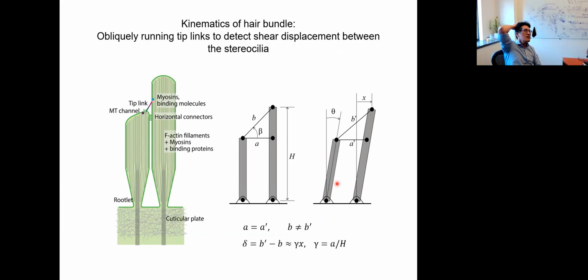Then let us consider the kinematics of the hair bundle. More specifically, why do the thinlings run obliquely, unlike other interciliary filaments? Thinlings are interesting and important for hair bundle mechanics because the lower end of the thinling is connected to the mechanotransduction channel, and the upper end of the thinling is linked to the actin core through the myosin motors. Therefore, thinlings could deliver force generated from either the mechanotransduction channel or myosin molecules to hair bundles.